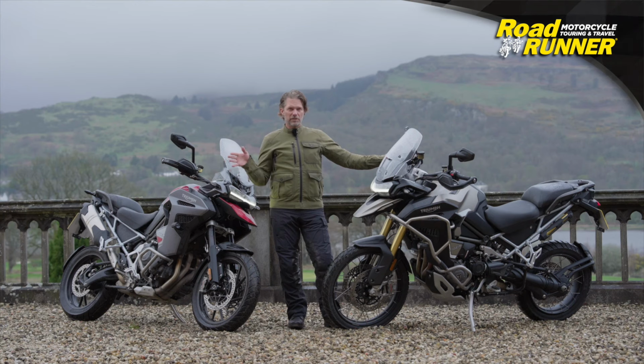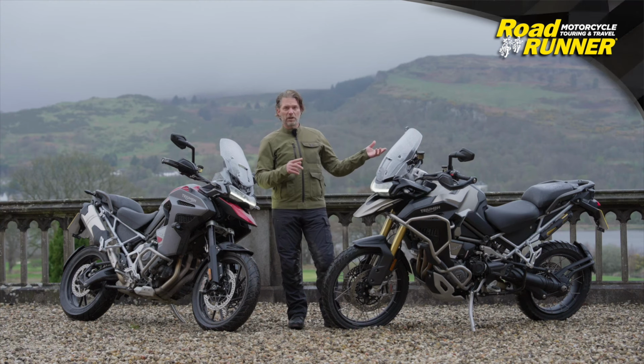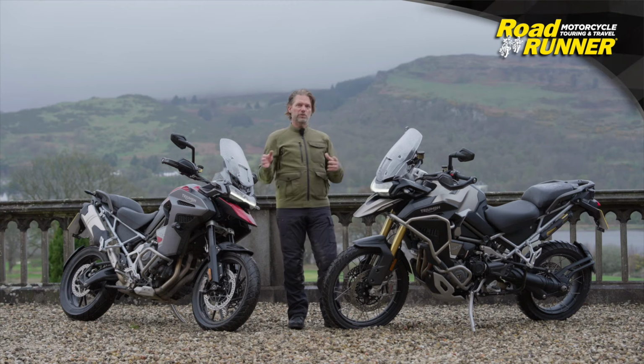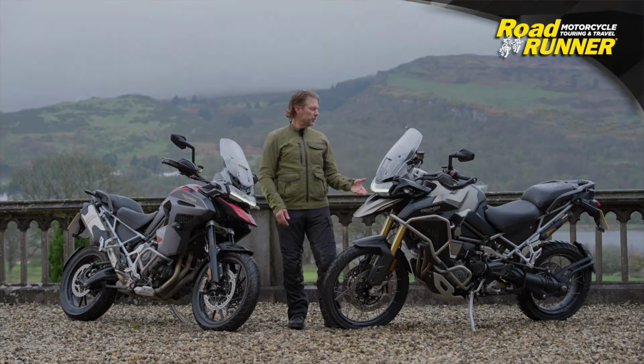Now what that means is for the US, you get the bigger tank, you get the heated seats, you get the tire pressure monitors, you get the rear blind spot detection radar. All these features are inherent on both these bikes. One simply has a bit more street focus, one simply has a bit more adventure focus by virtue of things like the cast wheels versus the spoked wheels.